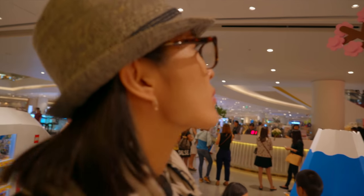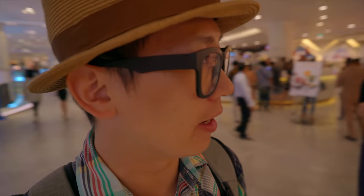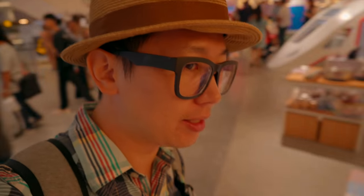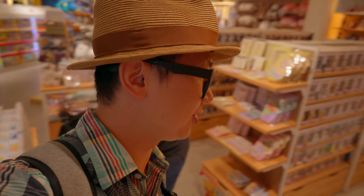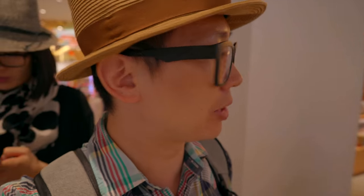Sakura, Sakura. Something I've been noticing that's definitely different about this place is that everything seems to be run by Takashimaya. The department stores, all the major stores, usually it's like Robinson's or what's the other place? Like Gourmet Market, but I don't see any of that here. It's all Takashimaya.